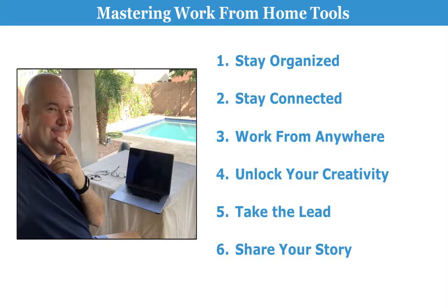So if that's the case for you, if you're thinking about your work from home routine and you know you need to make some changes and you know you need to adapt to a longer term strategy to working from home, let me share with you these tools. So I'm going to divide them into 6 parts. Number 1 is tools that help you stay organized. 2 is tools that help you stay connected, tools that help you work from anywhere, tools that unlock your creativity, tools that help you take leadership, and tools that share your story. So that's what we'll talk about today.